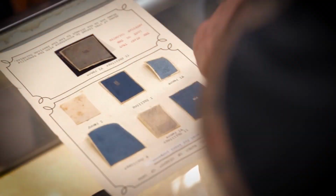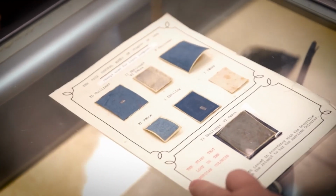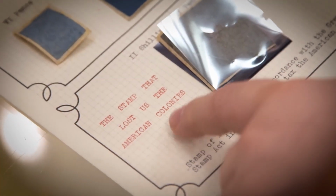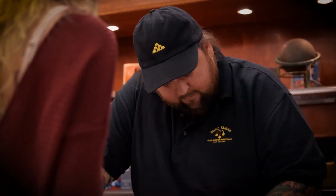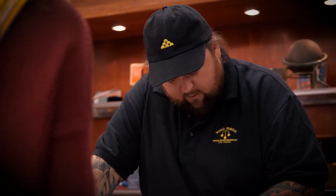Hello. Yes, actually, I have this. All right. Are you a stamp collector? I'm not, but they do appear to be very valuable. They're extremely old. All right. The stamp that lost us the American colonies. Stamp of 1765, issued in accordance with the Grenville Stamp Act and the attempt to tax the American colonies.